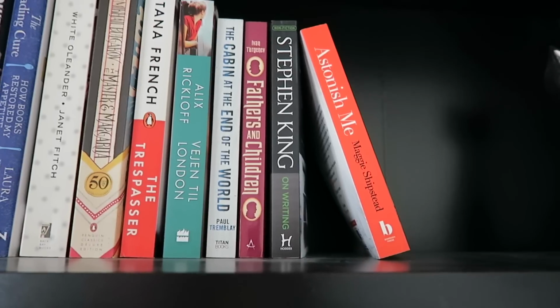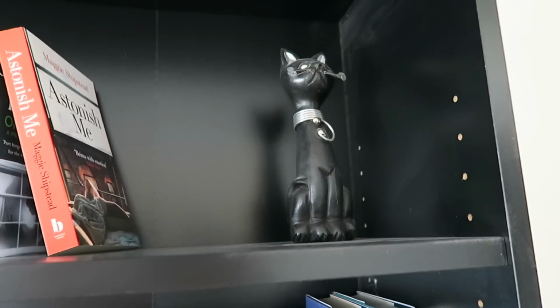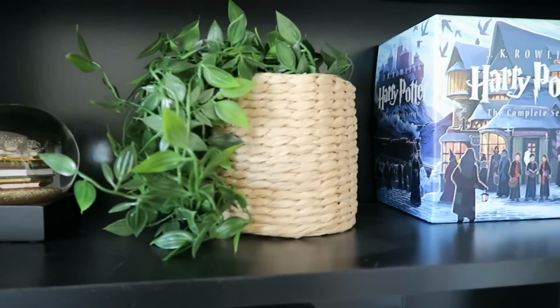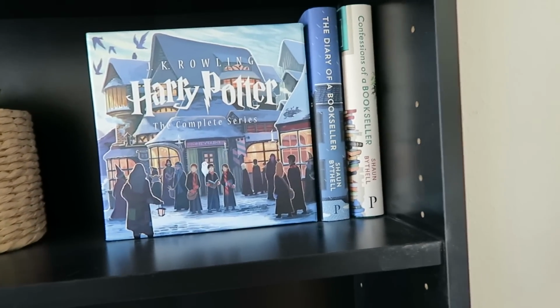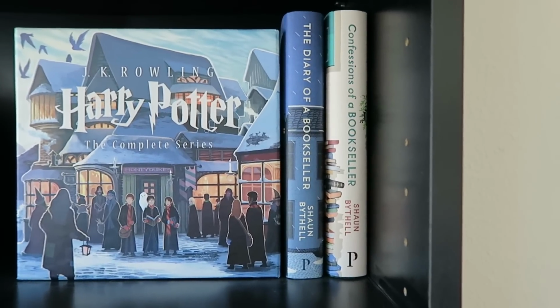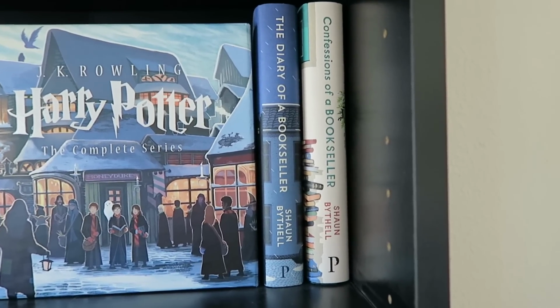Yes, I read On Writing, and I also really liked that one. And lo and behold, another cat. Down here we then have my beautiful snow globe, glitter globe, as I was showing you, another plant, my Harry Potter box of paperback editions, and two other favorites of mine, which I definitely recommend. So pause the video, write down these books. You might want to check them out and actually read them.